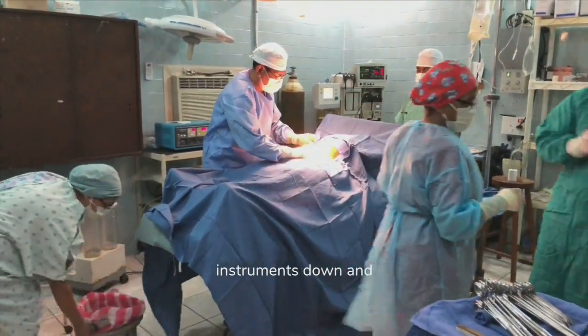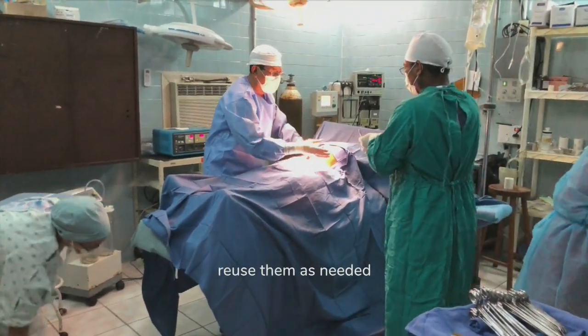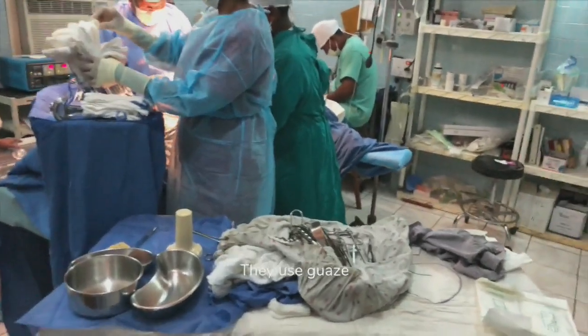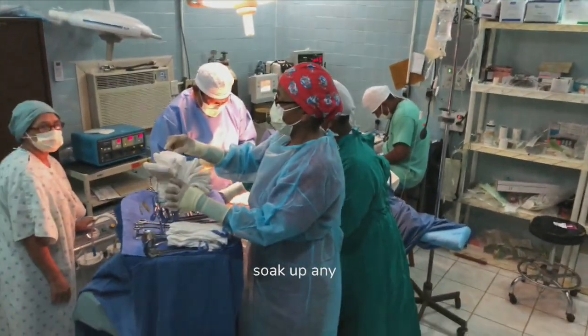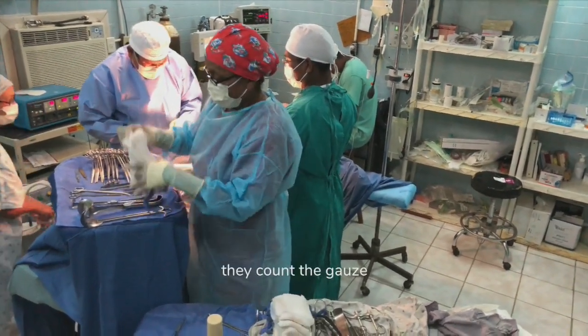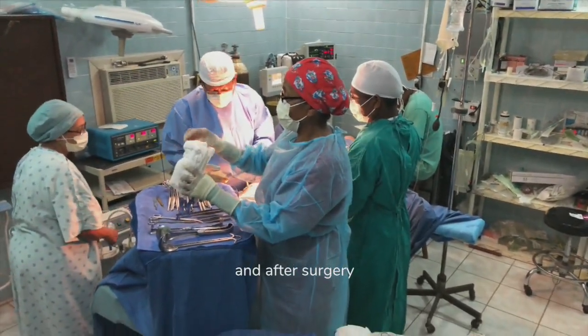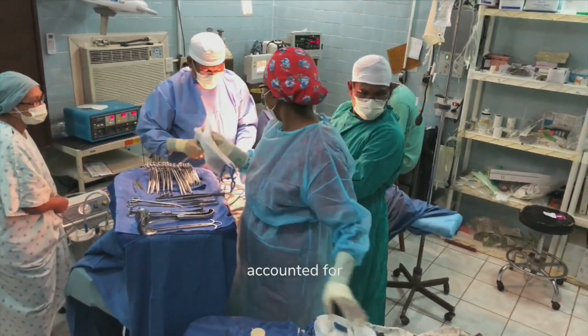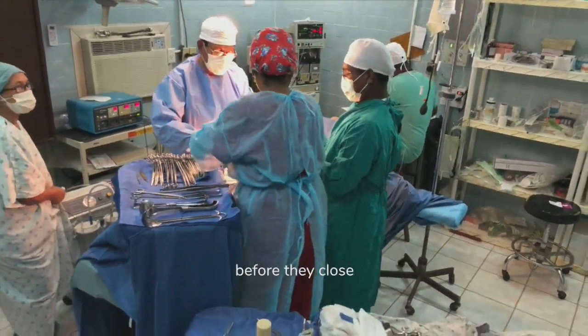Put instruments down and reuse them as needed during the case. And use gauze to soak up any extra fluids. They count the gauze, and after surgery, they count them again to make sure they have all the gauze accounted for and instruments accounted for before they close.